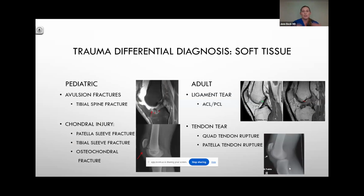Other things, when you talk about trauma: broken bones can happen, but then there's also soft tissue. Here's another difference between pediatric and adult patients. In adults, we think about the classic ACL tears, PCL tears, very common. Everybody here in Colorado has heard of or knows of those. On the pediatric side, it's actually the bone, the subchondral bone, and the physis that are the weakest part of their musculoskeletal system. So they are much more likely to get avulsion fractures than ligament tears. It used to be an old dogma that kids didn't get ACL tears, which obviously we know is now very wrong. But it was much more common that they get tibial spine fractures.